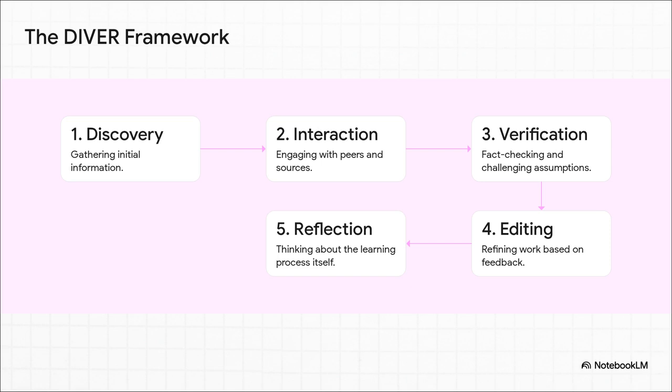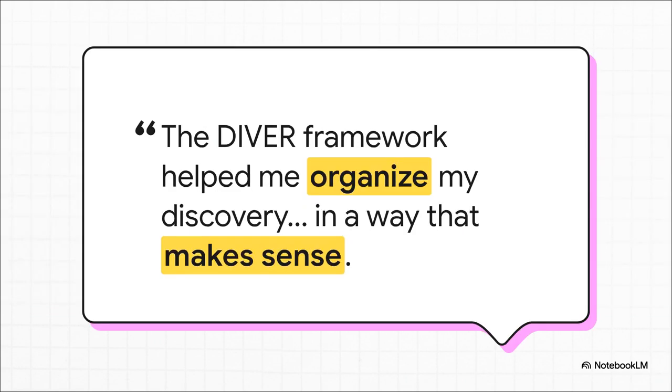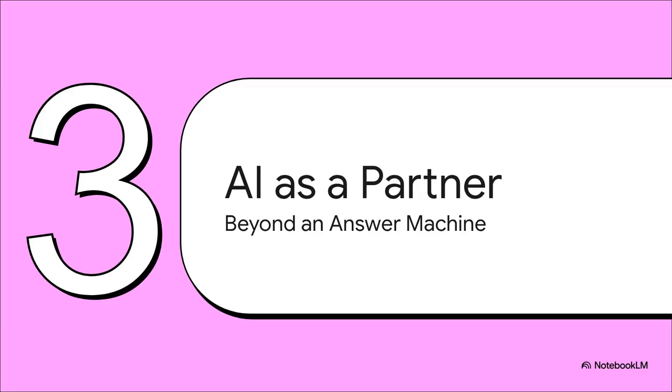Honestly, just think of it as a roadmap for learning. It starts with discovery, then moves to interaction, verification, and editing, and then, and this is so crucial, it ends with reflection. So it's not a straight line, it's more of a loop that really pushes for continuous, deeper thinking. And you can see the impact right away in the students' own words. This structure wasn't some box they were trapped in, it was actually clarifying. It took what could be a really messy research process and turned it into something that, as this student put it, just makes sense.